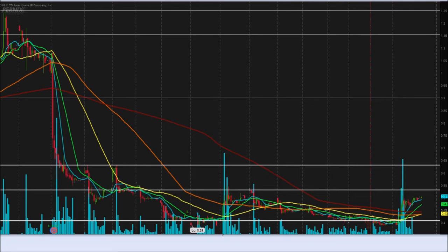Since that happened, it's just been making lower lows, lower lows, lower lows. It did have a little run up in price here, but once again, started making lower lows again. And it actually broke down all of its support levels up until today. Today, everything changed. Due to the run up in price that we saw today, from about 40 cents to about 51 cents, that gives us potential to see this run continue.